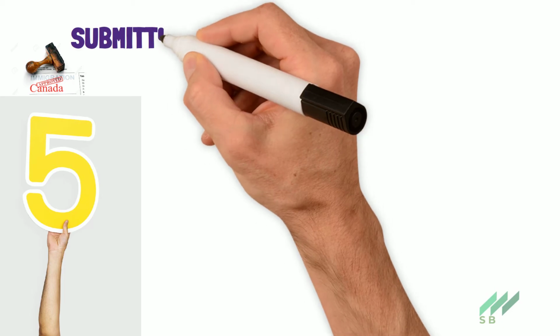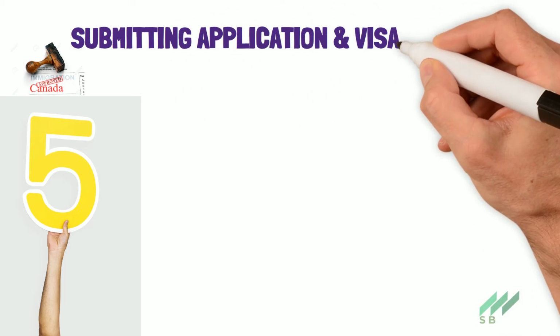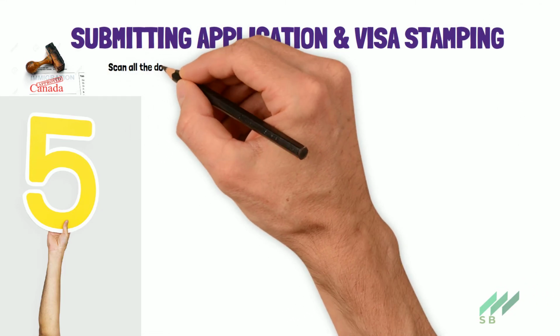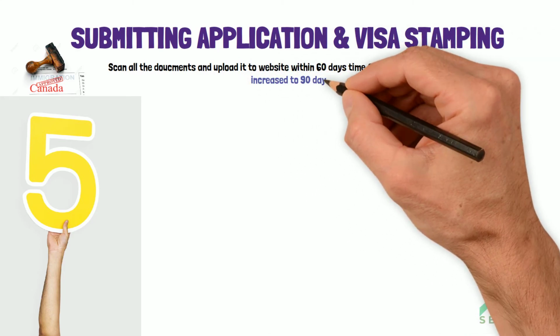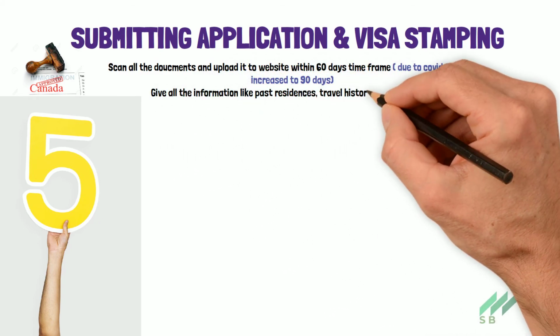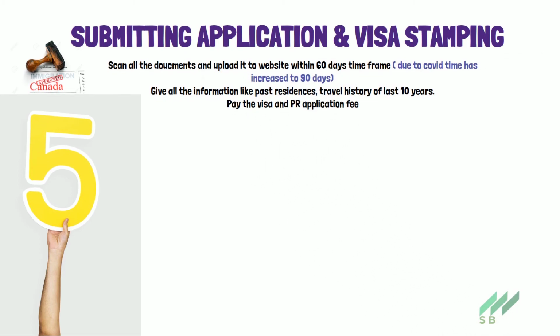Step number 5. Submitting application and visa stamping. Scan all the documents and upload them to the website within the 60 days time frame. Due to COVID, the time has increased to 90 days. Give all the information like past residences, travel history of the last 10 years, and pay the visa and PR application fee.